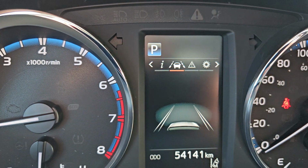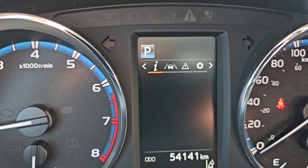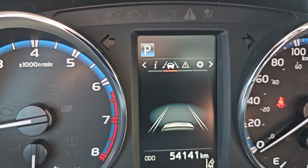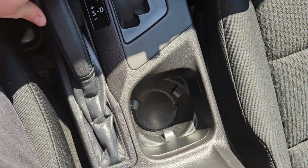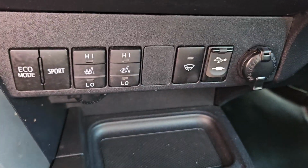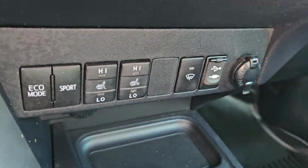Looking at your main screen here though, we do get messages, settings, information, all that jazz, lane centering, and all that fun. To my right, we have our parking brake, your gear selects right there, cup holders, more storage, heated front seats. You got some outlets here, 12 volts, sport and eco mode, another 12 volt there.